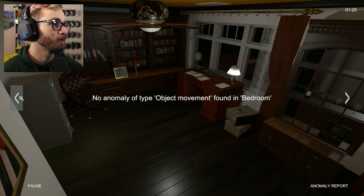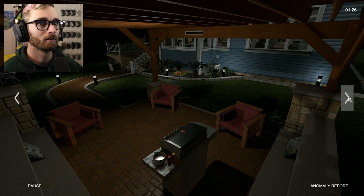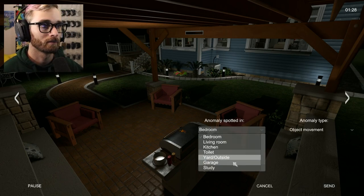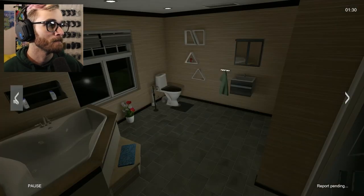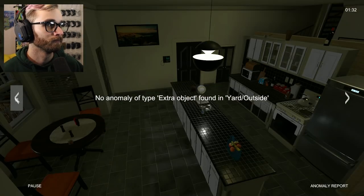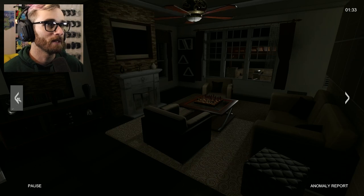Oh, God. Okay, nothing moved in the bedroom. Yeah, see? There were four things. There was the propane tank. What's that? Is that new item? Out in the yard? Yard outside, extra object. I want to say that's new. I don't remember seeing that. Please? We're about to find out. Okay, that's been there, apparently. Okay, we haven't gotten the too many anomalies message yet.